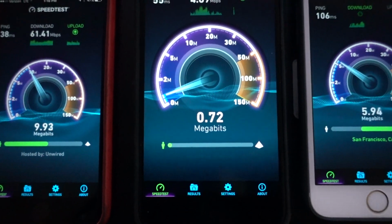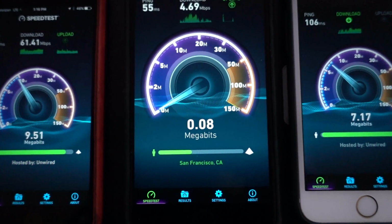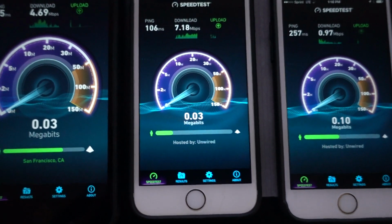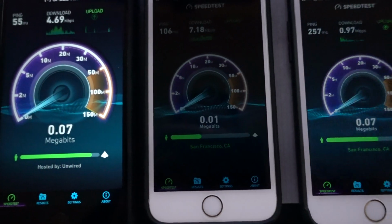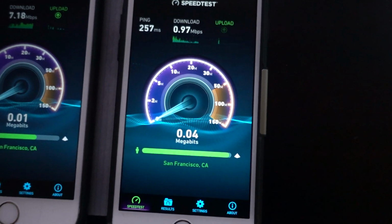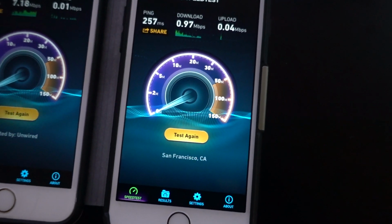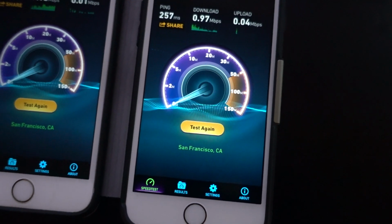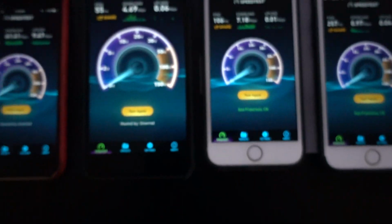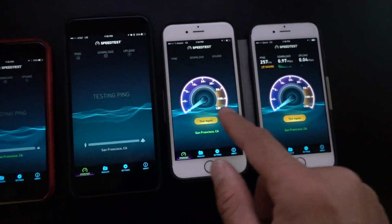AT&T is actually pretty slow in my home office right now at 4.69 down. I'm really struggling to hit any decent upload speeds. T-Mobile is at 7.18 down and really struggling on the upload test. And Sprint is just really lagging at less than 1 megabit per second down and almost unable to upload anything at all at 0.04 megabits per second. Same with T-Mobile, 0.01.